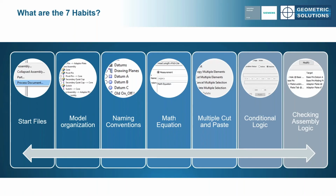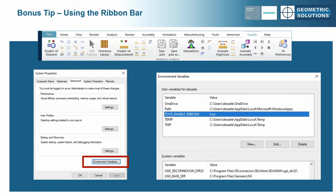So that kind of talks through the seven habits. I got one extra tip. If you don't use the ribbon bar, you've noticed I've been using this ribbon bar in my models. If you don't have it, version 12, I believe, is now defaulted to be on, but in prior versions, version 9 on up, I believe it is, if you go to your system properties and go into your environmental variables, and you type in tcvis_enable_ribbons, you call it true as an environment variable and add that, this will show up the next time you launch VSA. So you get rid of the old menu bar, and now you have the new ribbon style, and it's a quick thing to do.